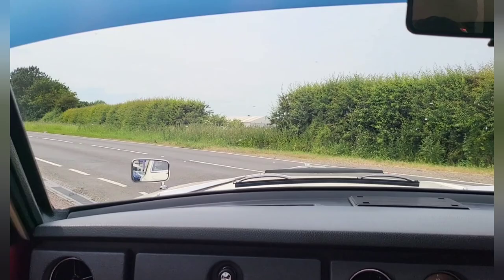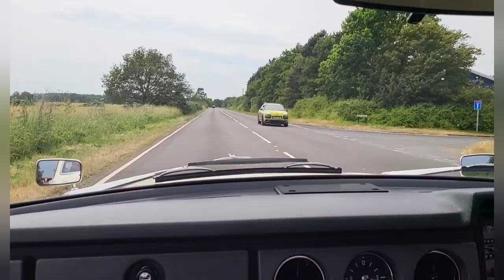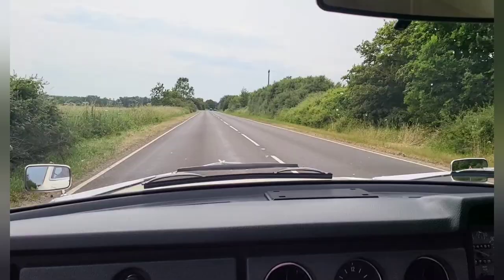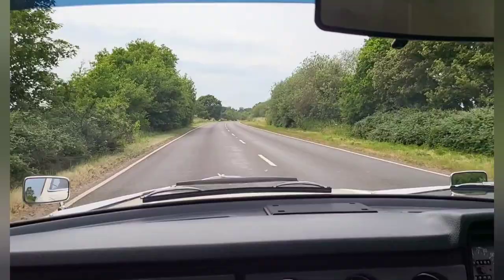Lovely and comfy. I feel like you can go for miles in it and still be comfy. Which is weird because there's not a lot of adjustment on the seats, they're just comfy. It's just how they are, which is good. Very, very comfy seats. It's how you want it to be though, really, isn't it? It's how a classic car should be.